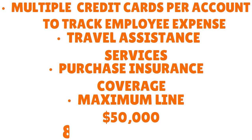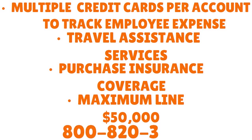If you have any question, just call 1-800-820-3847 to inquire more about the business credit cards.